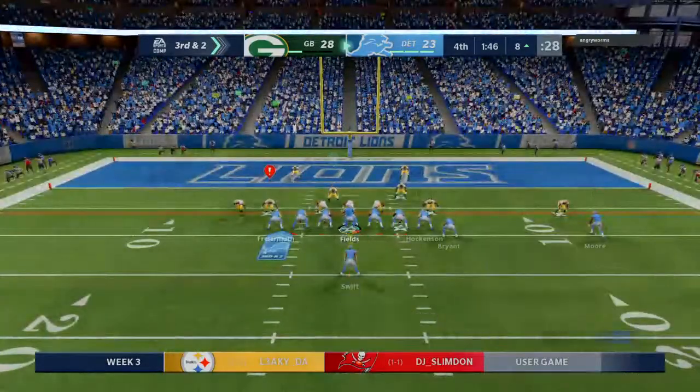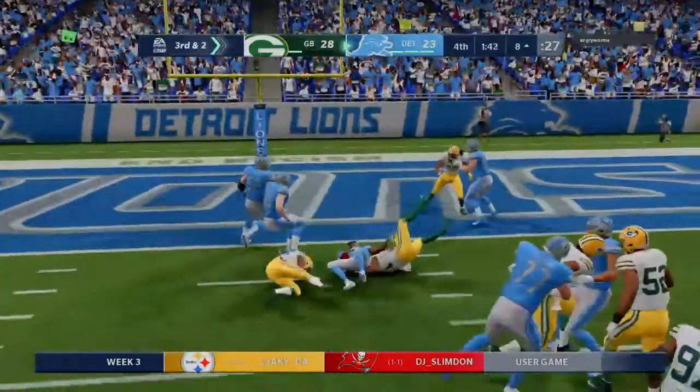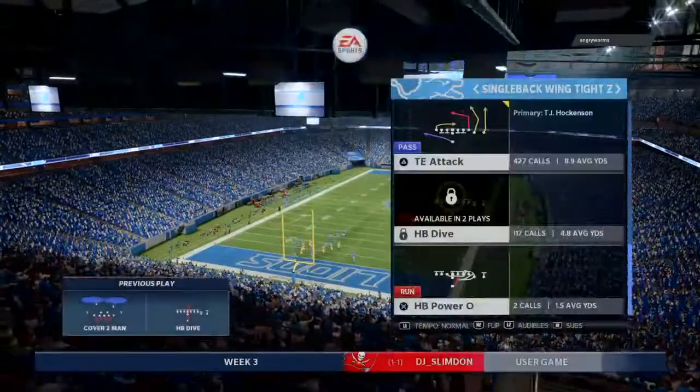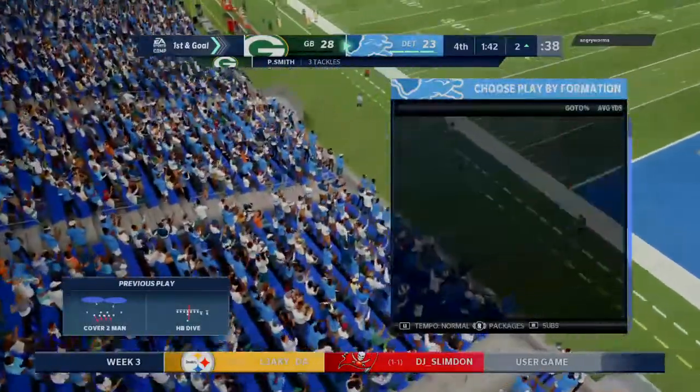They'll stay on the ground with Swift. And he won't have the touchdown, but he will have the first down as he's tackled at the 2. I know the game's changed.